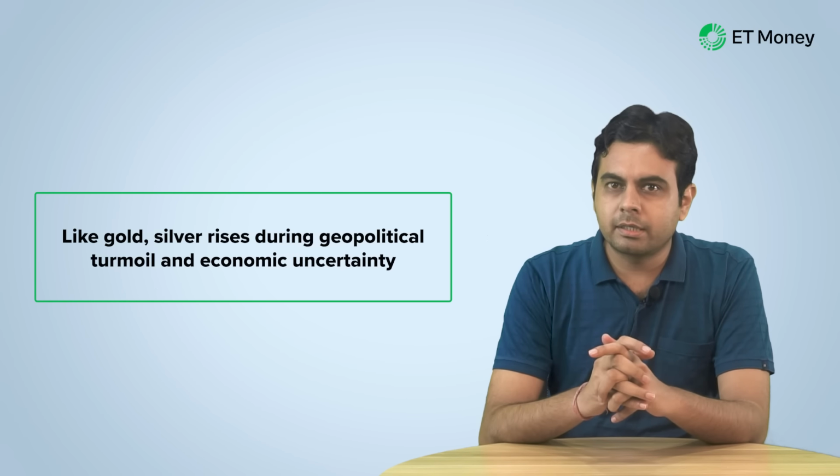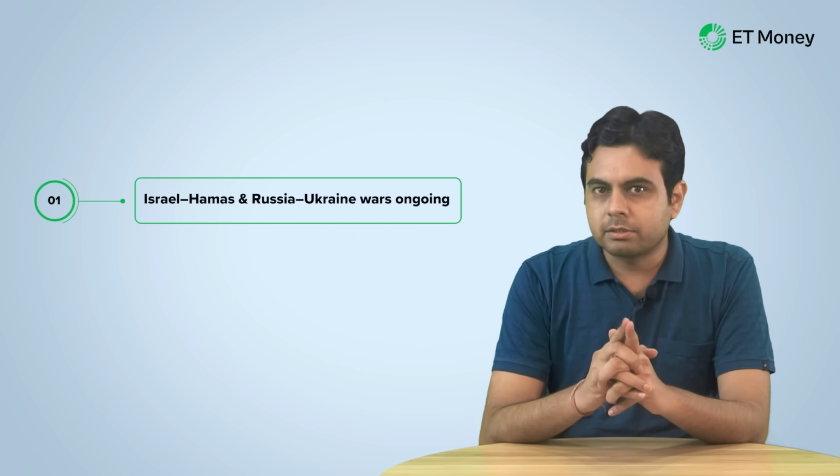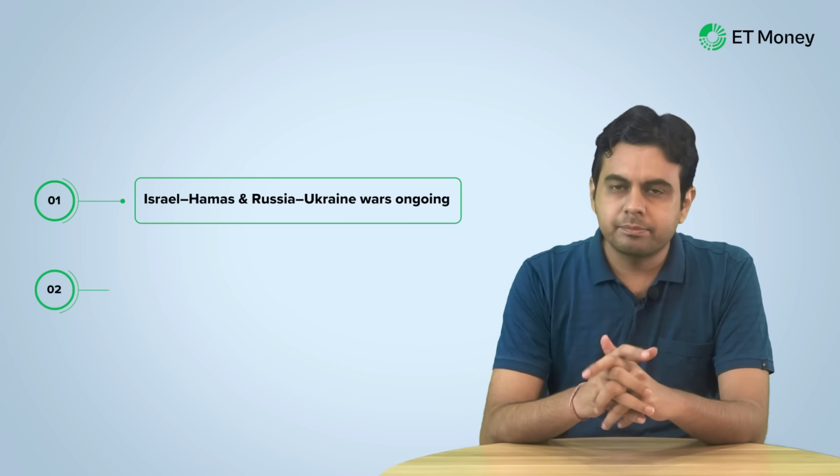Gold and silver have been storehouses of value since time immemorial. Like gold, silver gains amid geopolitical turmoil and as trust in the global economic system recedes. In the current scenario, there are quite a few hotspots. These include the ongoing wars between Israel and Hamas and between Russia and Ukraine.